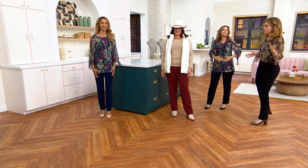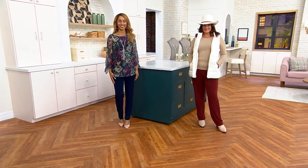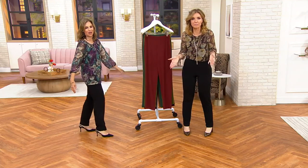So we definitely need to recap the colors because we have now surpassed the 4,000 order mark. To be clear, Susan and I have presented these a bazillion times. It's a regular show that we have every Sunday, and this is the best-selling pant.